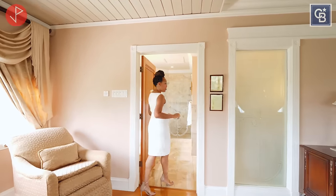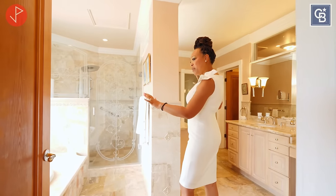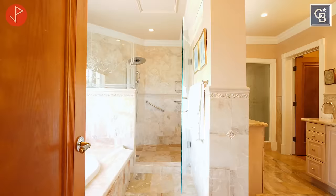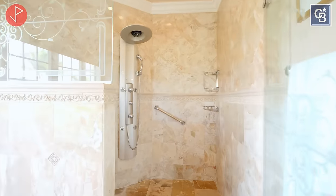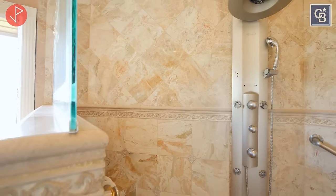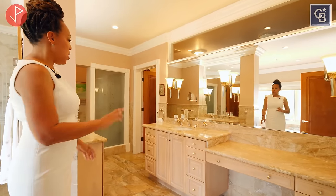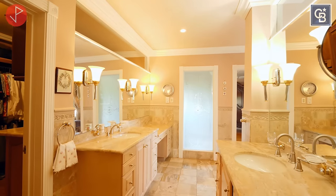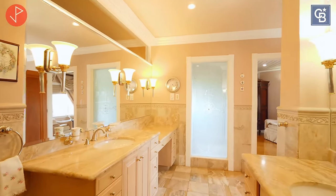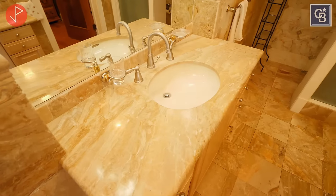As we walk into the ensuite bathroom in the primary, we have a nice little split here where we have a jetted tub and a stand-up shower with a shower system to make you feel like you are in resort-style living. And then in the primary suite bathroom, we have two sinks across from one another. We have a beautiful marble countertop here, and marble floors as well.